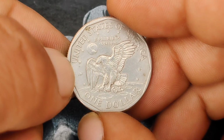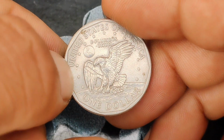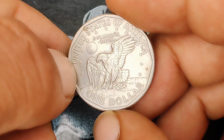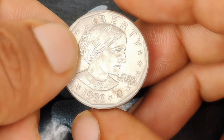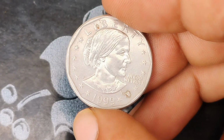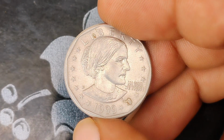Now, the 1999 Susan B. Anthony dollar without a mint mark is often referred to as a Philadelphia no mint mark issue. This particular variety is quite rare. It was struck in Philadelphia, but due to a minting error, it was not stamped with the P mint mark that usually identifies Philadelphia minted coins. This oversight has made it a sought-after item among collectors.